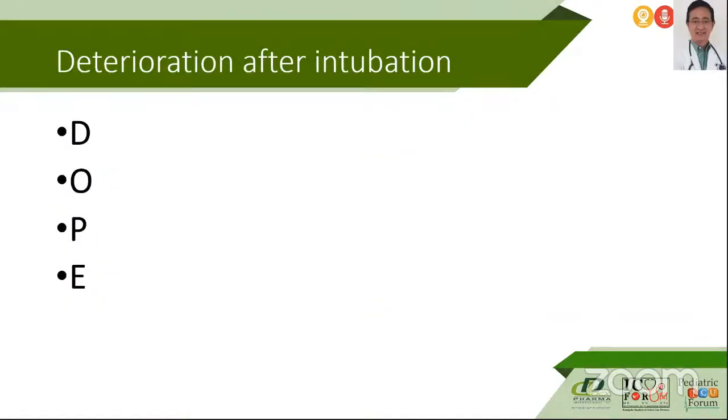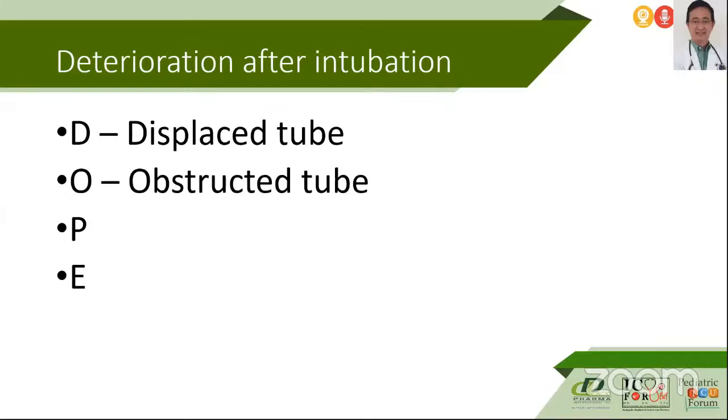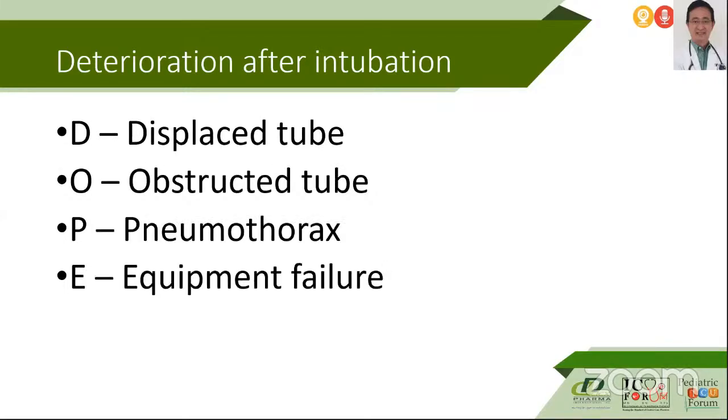So again, for those who've gone through PALS, I'm sure you know this mnemonic for patients who deteriorate after intubation, and you have four things to remember. The first is displaced tube, obstructed tube, a pneumothorax, or equipment failure. So when patients become cyanotic or deteriorate, lose consciousness, etc., after intubation, any one of these four might be the possible reason.